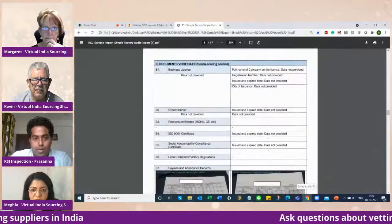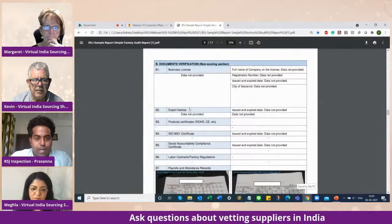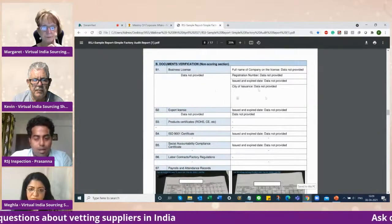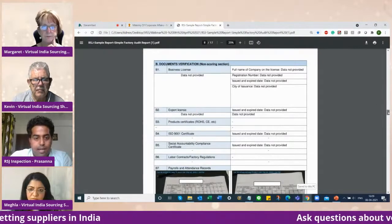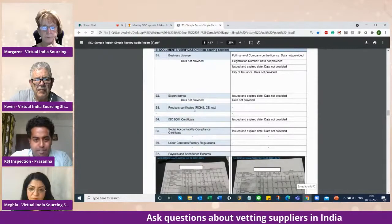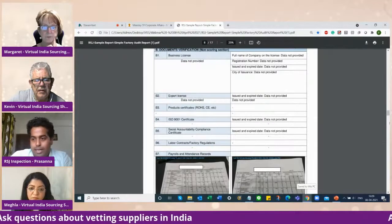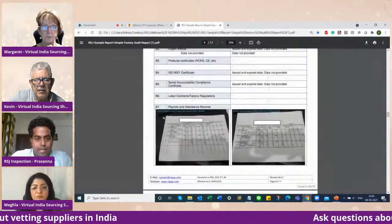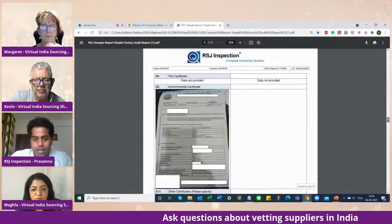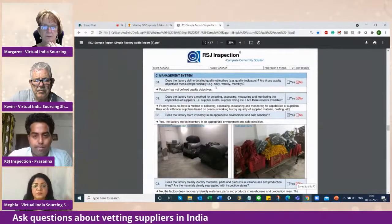And this is the section for document verifications. We check the business license and the export license. This particular factory did not provide the business license, so it comes under the not satisfactory criteria. We also asked for other certificates such as ISO 9001, which they don't have. Then social certificates such as SA 8000, we check all these documents. You can see they gave a certificate on payrolls and attendance, and they gave environmental certificates.